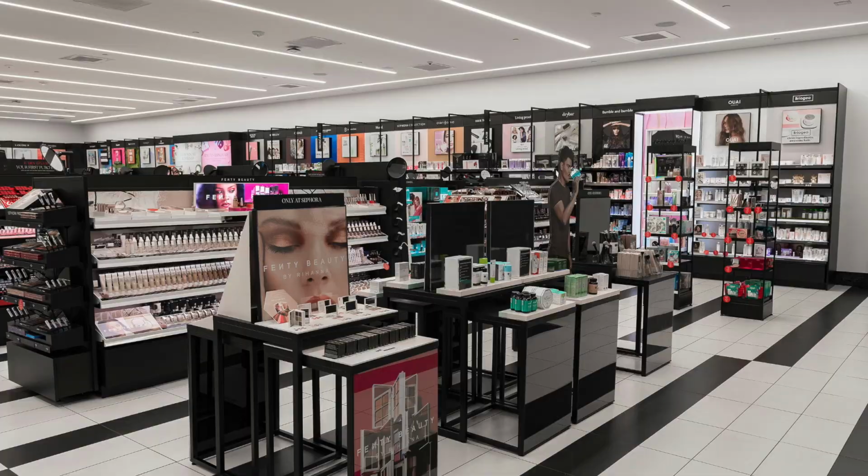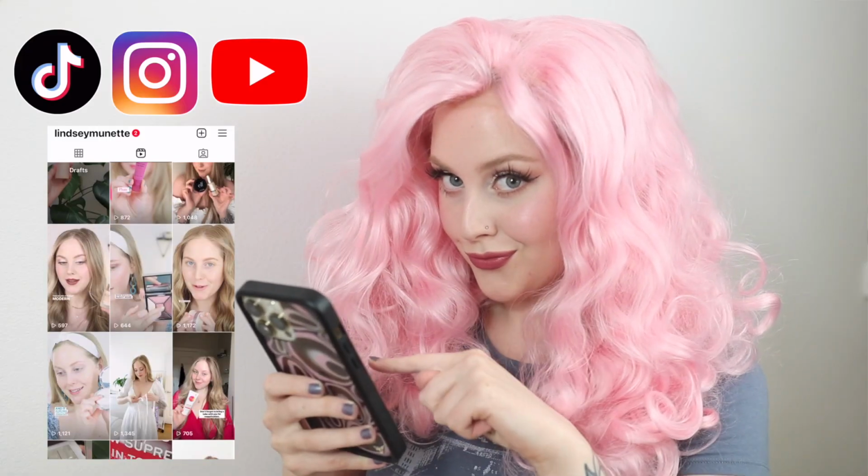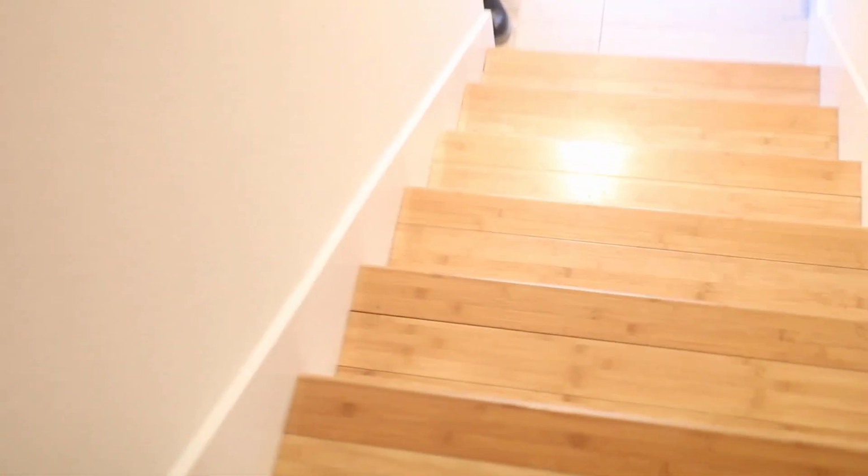The beauty industry makes over $100 million yearly, and they've stolen from me. Picture this. You're scrolling social media for new beauty tips, then suddenly you're checking out with hundreds of dollars worth of beauty products. The doorbell rings and you can't wait to try your new purchases. Tearing open the box and immediately testing them out, excitement fades as you realize they're fails. Don't make the same mistakes that I did and avoid these products at all costs.